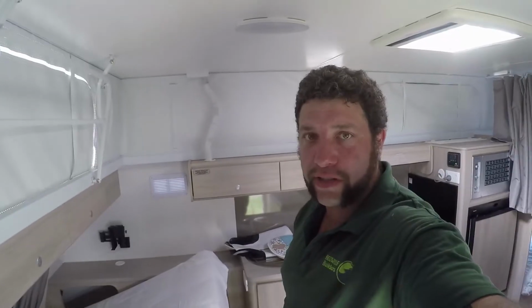Lights all the way around. In here, 1, 2, and there's 2 up the other end, 3 up the other end there. A smoke detector, super handy. You should always have a smoke detector in a caravan or a trailer home or anything that you're traveling in.